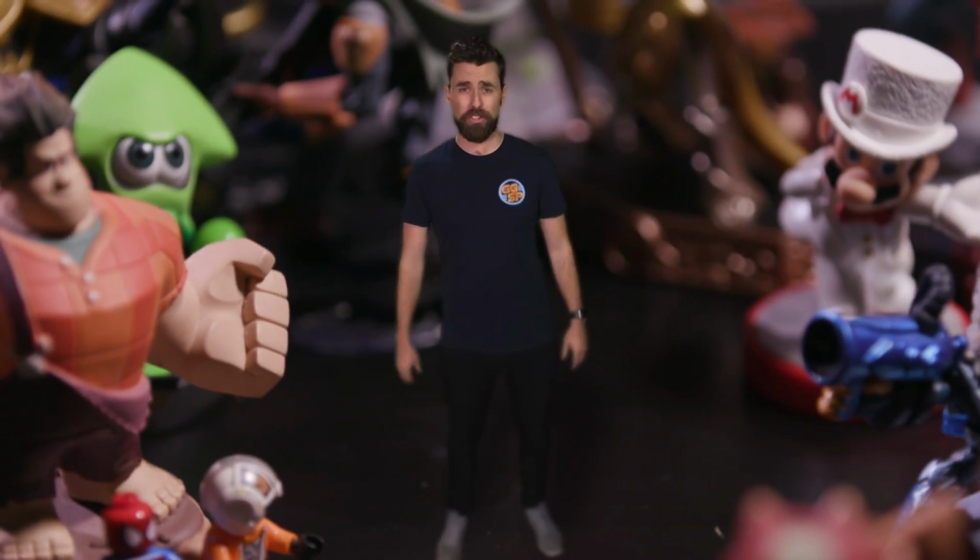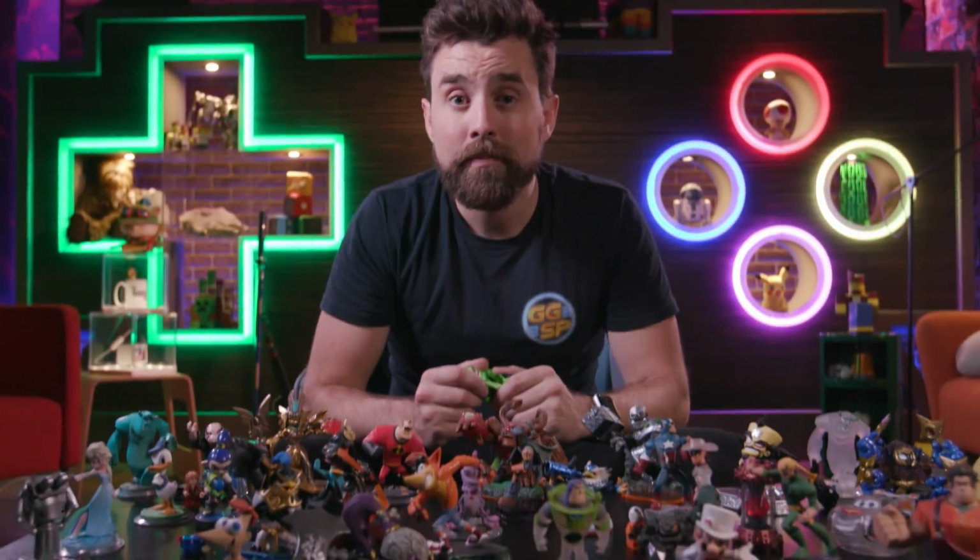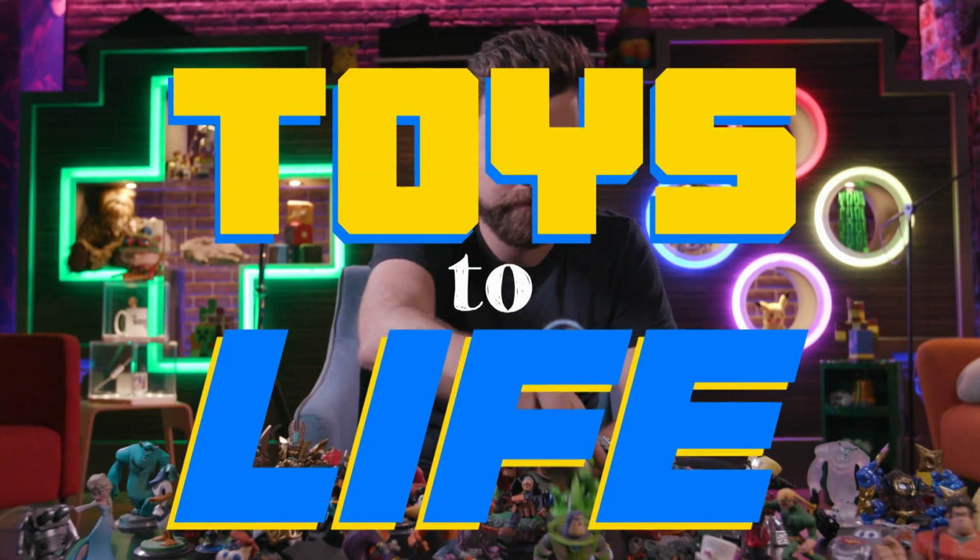You know, for the longest time, this was the only real way you could bring your toys to life. Then, thanks to some trendy tech, video games came along and decided to give our imaginations a bit of a break and do some of that work for us. Thus, a new cross-genre of game was born known as Toys to Life.